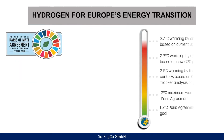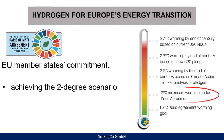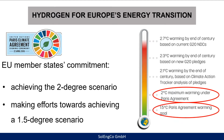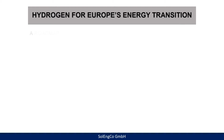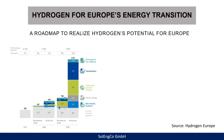As part of the Paris Agreement, the EU member states have committed to achieving the 2-degree scenario and making efforts towards achieving a 1.5-degree scenario. We as a consultant must be aware of the EU and countries' strategies in the fields of our services. For this presentation, we have selected a view of the industry that was introduced by Hydrogen Europe and developed with inputs from 17 companies and organizations in 2019, that is valid until now as an ambitious scenario for hydrogen deployment in the EU to achieve the 2-degree target. This scenario is based on the perspective of the Hydrogen Council, with input from Hydrogen Europe.